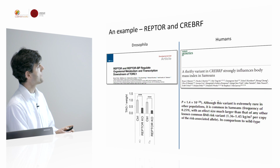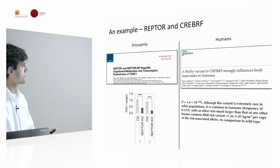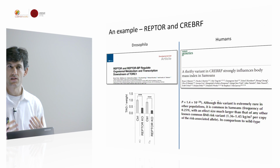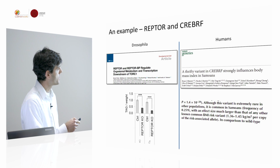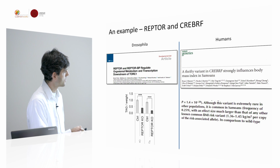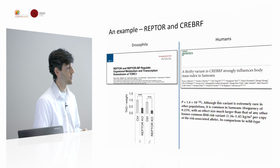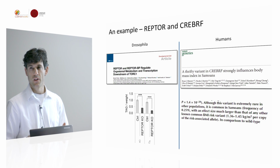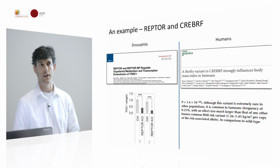So a few years ago, we discovered a transcription factor, a protein that controls gene expression, and this transcription factor, when it's mutated, makes flies very lean. This is a quantification of the total fat in the body of a control fly, and you can see here that mutants for this factor called Reptor are very lean. They have less than half of the amount of triglycerides. This is true in both females and males. And this is essentially the strongest metabolic phenotype that we've ever seen in the fly.